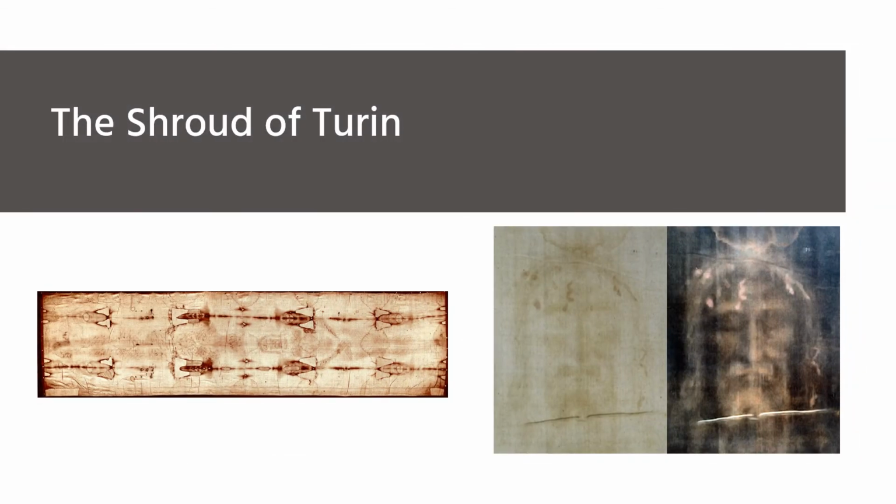The third example is perhaps the most famous Acheiropoieta in the world, the Shroud of Turin. This long piece of fabric is believed by many Christians to be the burial cloth of Jesus Christ. Since 1578, the shroud has been housed in Turin, but records speak of its existence starting in the 1300s. However, in 1898, an entirely new view of this piece was revealed.